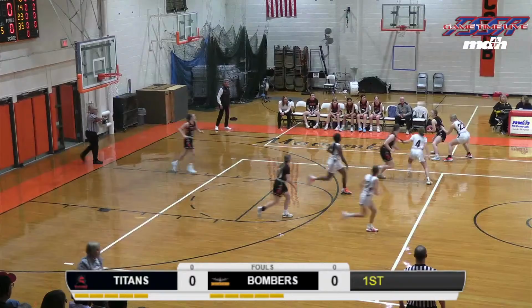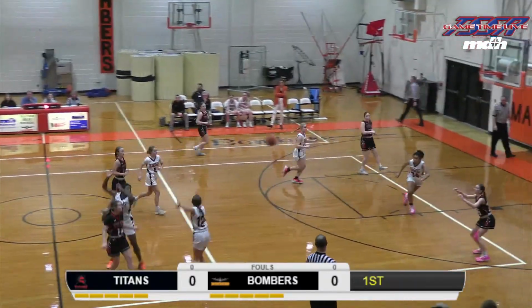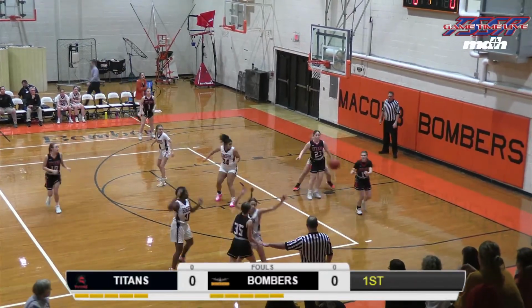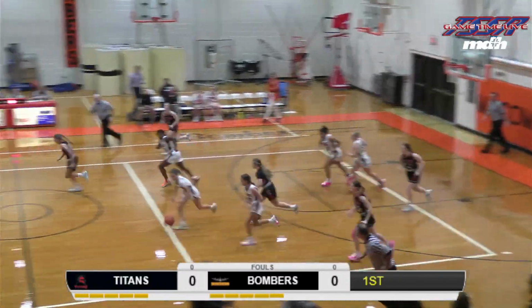Clock rolls to 5 minutes. Macomb up in a little bit of pressure here now. West Hancock works it across half court. Trap comes, gets it into the corner. Macomb looking to trap once again. Really gets one down low. Kick out top to Keys. Pass thrown away by Hines.